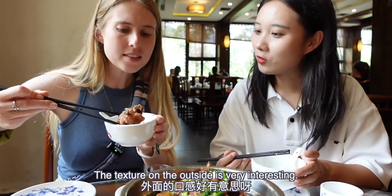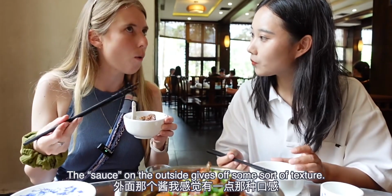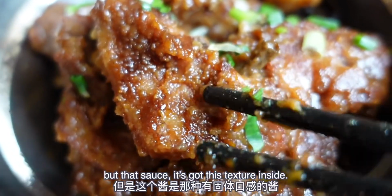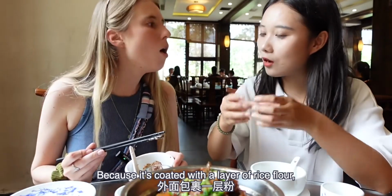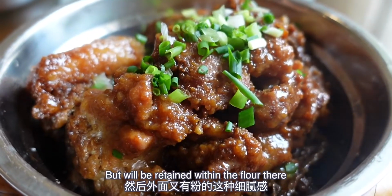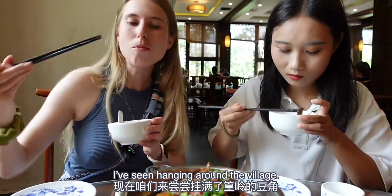Oh. The texture on the outside is very interesting. 外面我感觉它的那个姜是有一点有口感。 对对。 Like, you know what I mean? It's got this sauce on it, but that sauce, it's got this texture inside. 外面包裹一层粉，然后蒸了之后呢，里面的水分不会流失。然后外面呢，它又有粉的这种细腻感。 Now let's try some of those green beans I've seen hanging around the village.